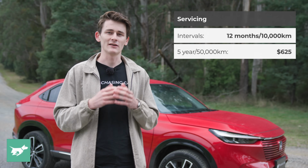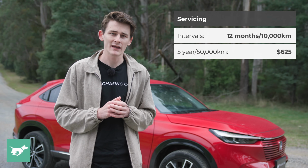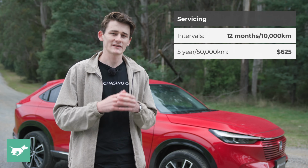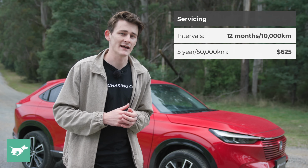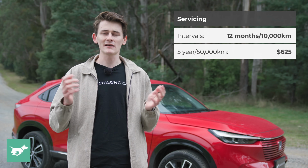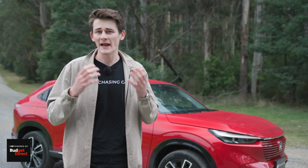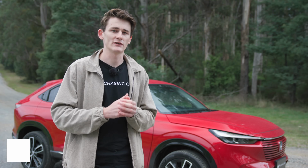Honda keeps servicing really simple for all its products here in Australia. $125 is all it's going to cost for the first 5 services. That means over 5 years or 50,000 kilometres, it's going to cost you $625 to maintain your Honda HR-V. That's pretty affordable, and there's no difference between the hybrid or the petrol variants.